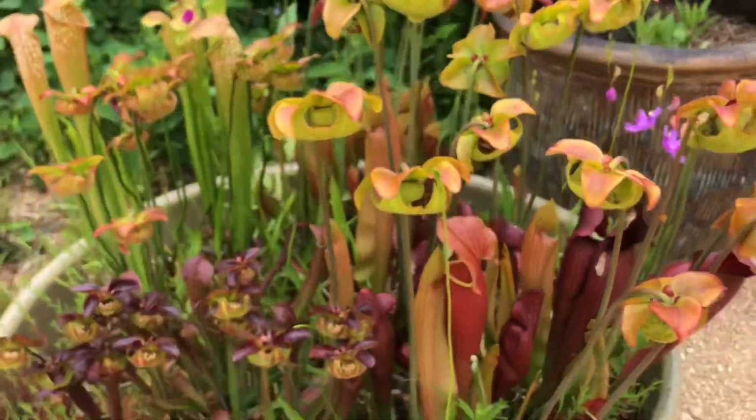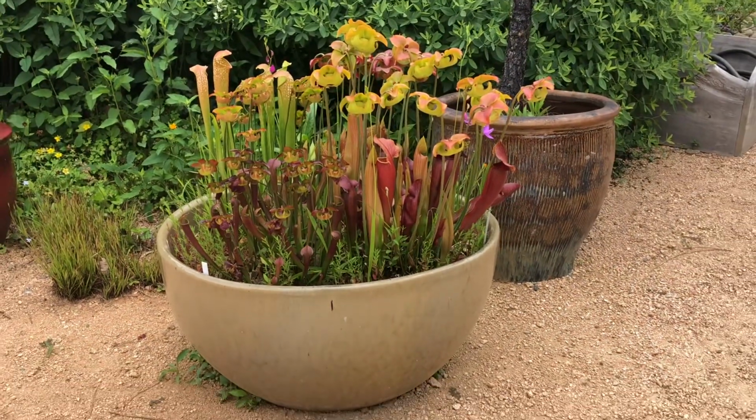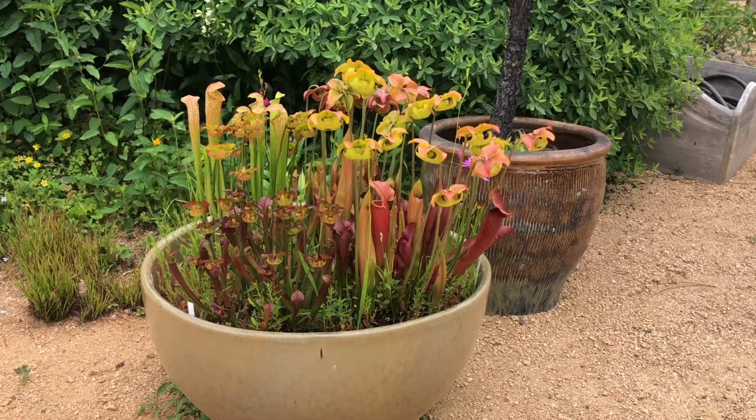And they usually are blooming now in the spring, early summer. They are really great candidates for pots with no holes. So if you don't really have a place where you could do a proper bog, just invest in a container.